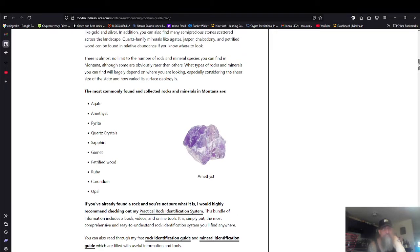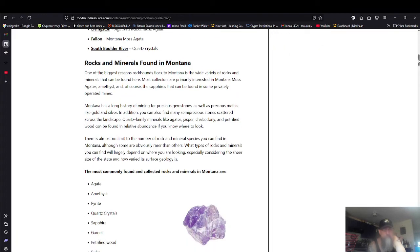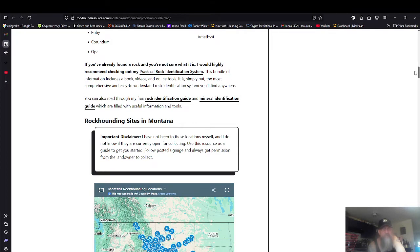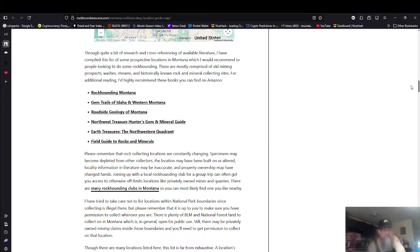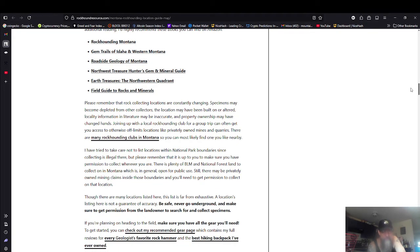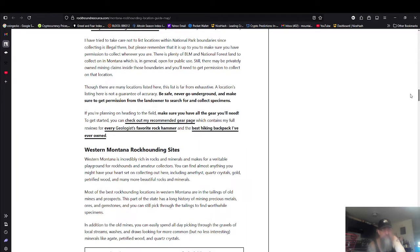He has these areas here linked to maps, so if you click on them, they'll give you a map for the general area. But if you want to be more specific and find the actual dig site, he is directing you to some books, and he does make some money if you click those. But some of these are pretty good. I'm going to review some of these myself here hopefully soon. Always be safe when you're out collecting.